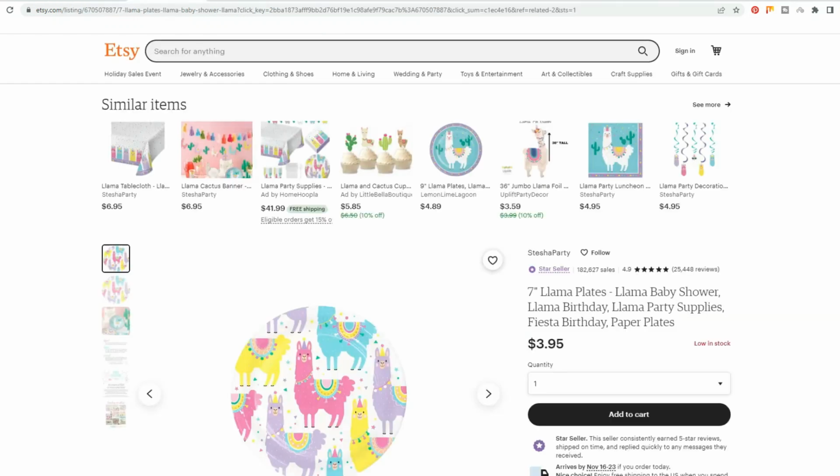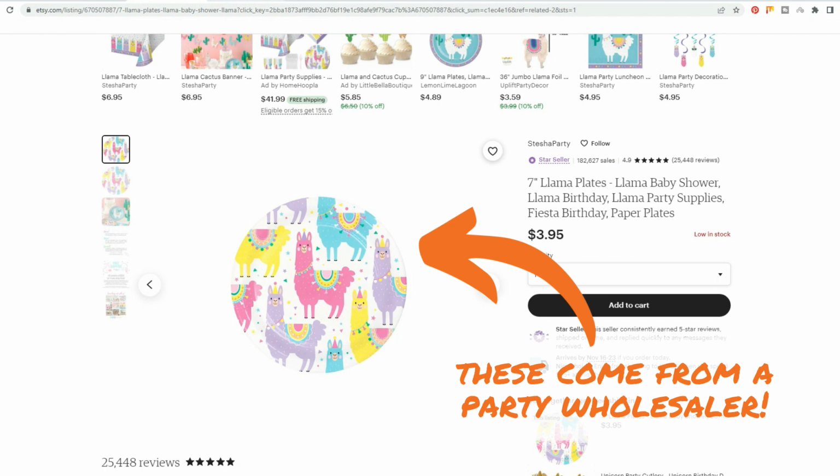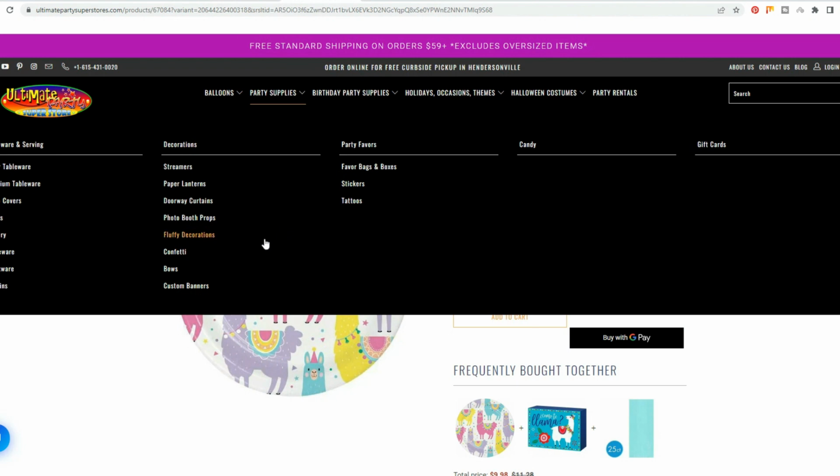So there's a lot of these designs, a lot of these products here that are quite popular. Looking at one of their listings here, these are llama plates, and I have actually bought very, very similar plates to these, so I did want to showcase this because, first of all, they're cute, but second of all, this one was pretty easy to research, right? These plates are available in other places. This Party Shop Emporium sells these same plates for $3, and if you spend $70 in their store, you get free shipping.